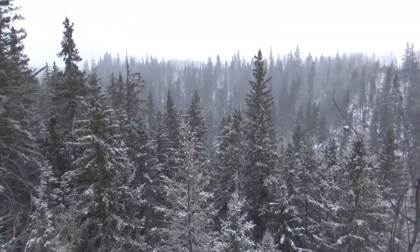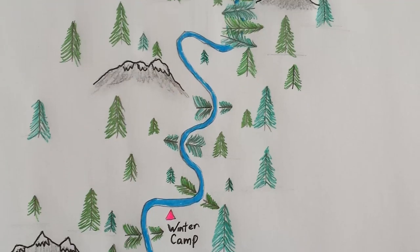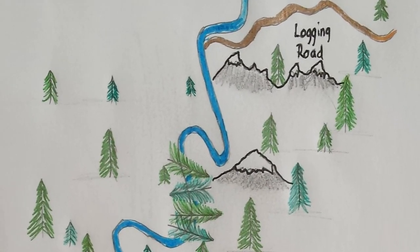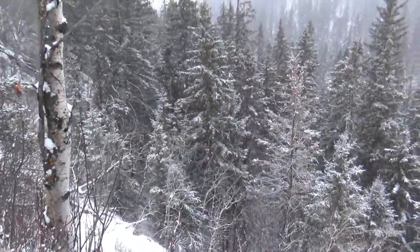Decided to stop and take a break, have a look around. I'm about 1 mile north of the logging trail, so I'm right off the map. I'm in an area that I've never been before. You can see there's some very steep cliffs around here, so I gotta be extra careful when I'm riding.